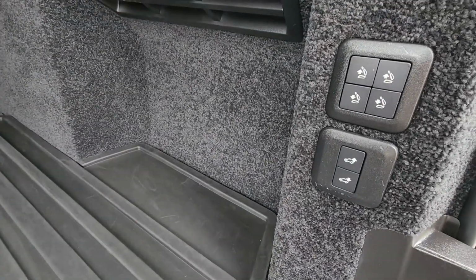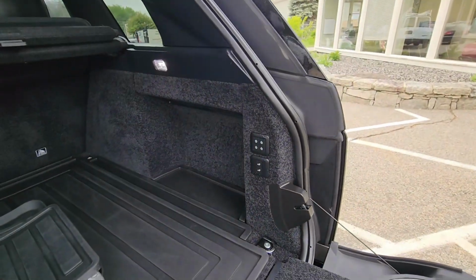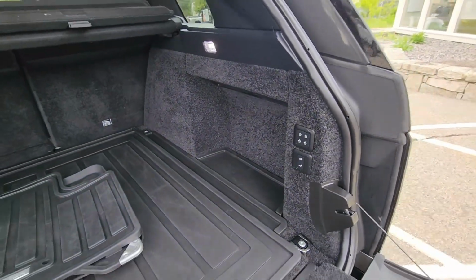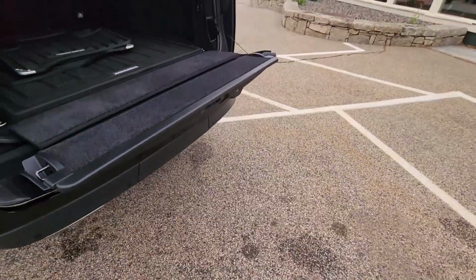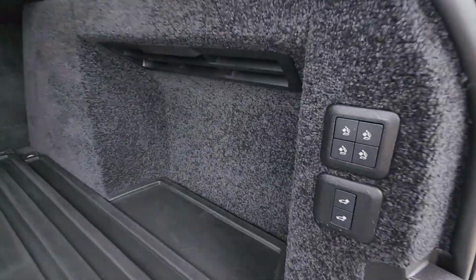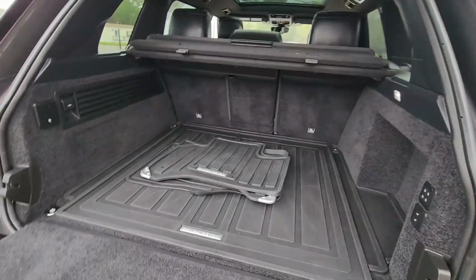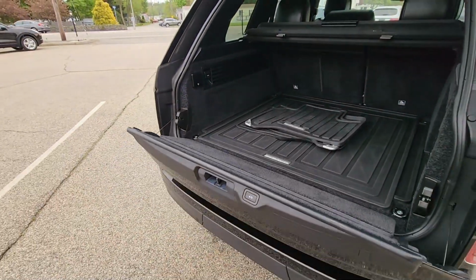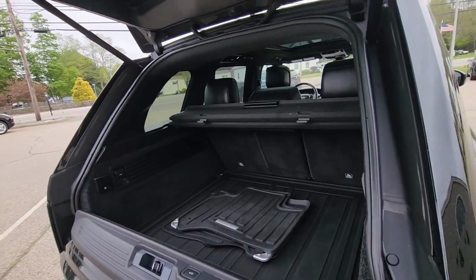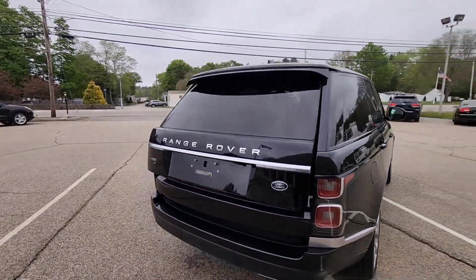We have a button here which will raise or lower the rear suspension depending on what you're loading into the back. It can lower it quite a bit to make the height from ground to cargo area much lower, making it easier to lift it in. You also can drop down the seats here as well. Now with one touch, I will lift this up and then do just the same for the top. You'll find it latches nicely into place.